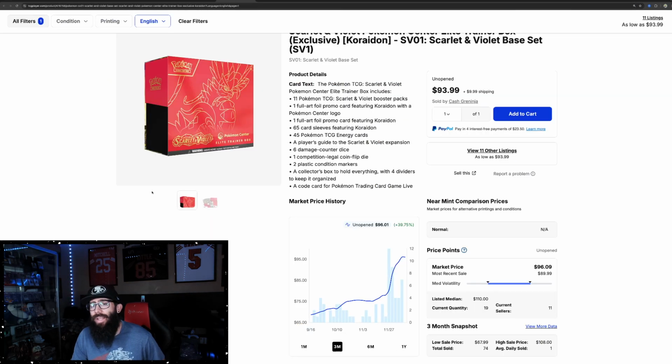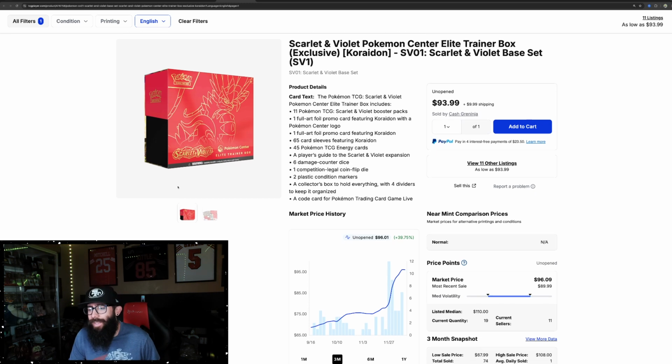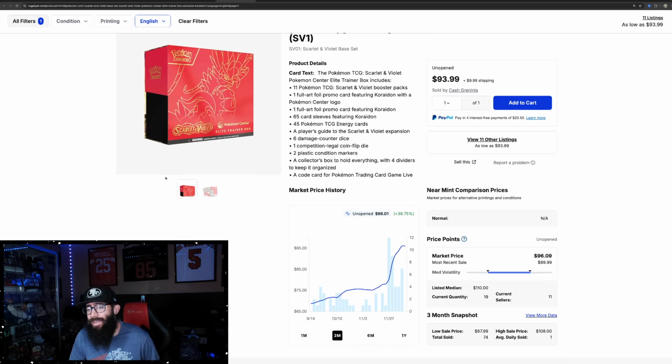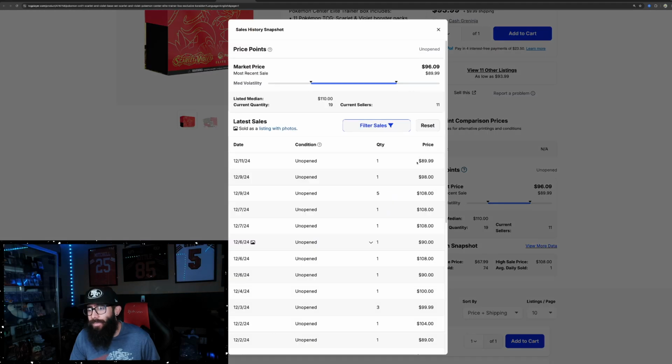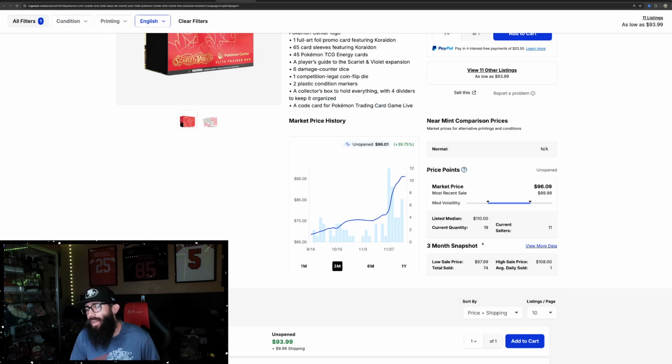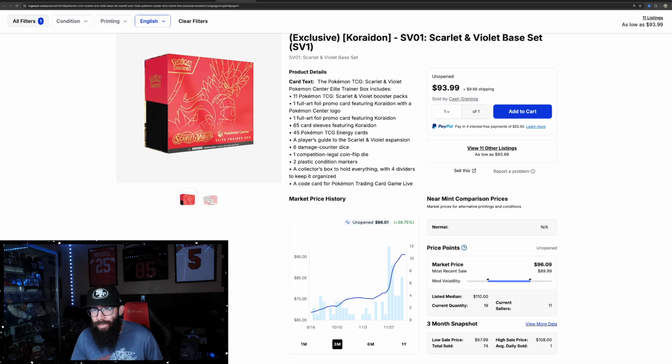So this is the other Pokemon Center ETB from SV Base. They split them up into two. They do that sometimes. This one's not as crazy, but it is up 39%, which is a great gain from 68 to 96. We'll just double check the last solds. There are a few 108 sales in here. So it looks like this box is probably going to continue to go up into the $100 range. Only 19 listed on TCG, so there's just not that many out there for sale right now.